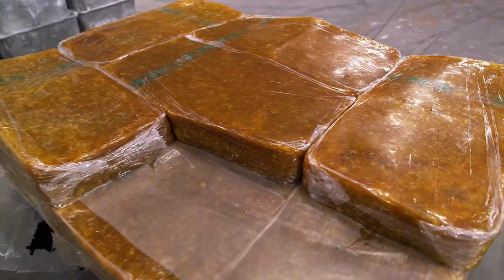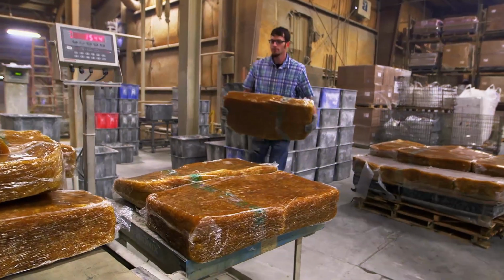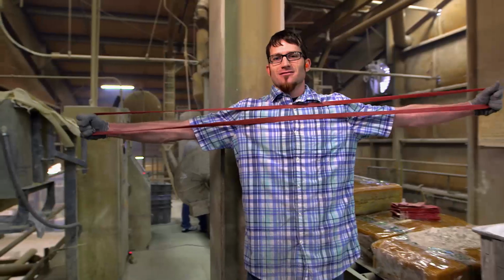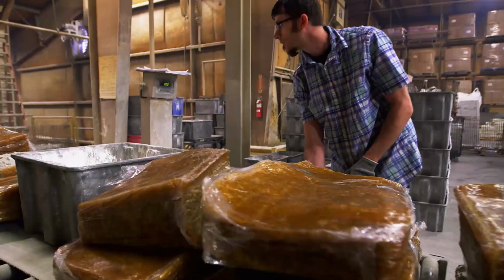Blocks of purified rubber come from Southeast Asia, where the hot, damp weather is perfect for growing rubber trees. Alliance uses over 3,500 tons of rubber every year. Each of these blocks weighs about 35 kilograms. This is David. My name's David, but people call me Stretch. David cuts and weighs the blocks of rubber and puts it on this very quiet conveyor belt. Very quiet.